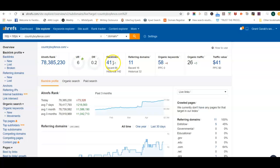Not all backlinks are created equal. Remember how I said you want to get this on other like fencing companies that have trust and power. You don't want to go get a backlink on, say, Pizza Hut's website. They sell pizzas, not fences, so it might do you more harm than good. So the biggest thing is getting good solid backlinks. So you have 41 backlinks total, and you're on 11 different websites. So your domain is on 11 different websites on the web.